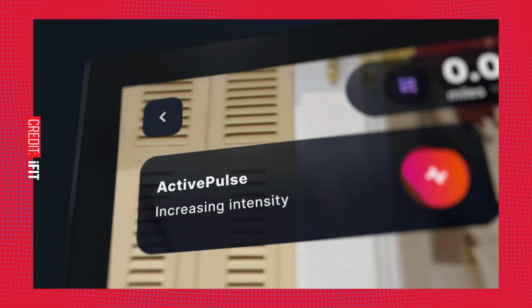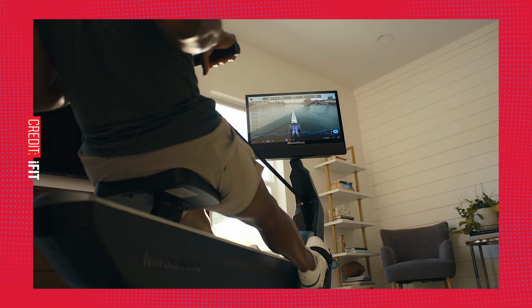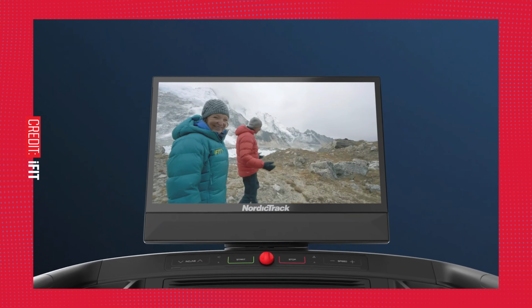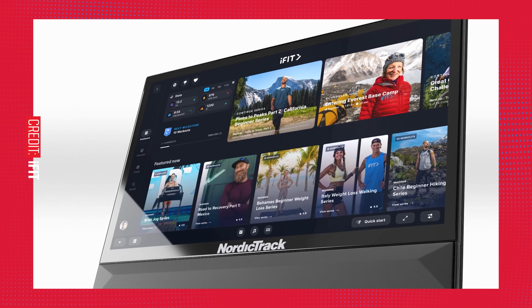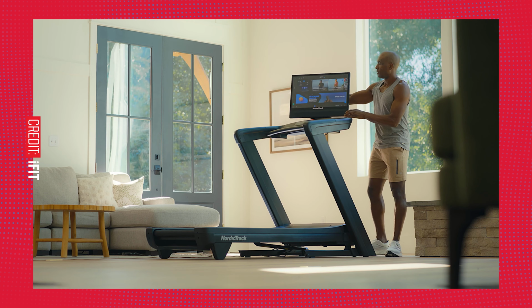Now, unlike Peloton, where it's primarily studio-based classes, where I think iFIT really shines is their outdoor experiences, so you can kind of ride all over the world. All of their programs on the cycling are like guided tours, like guided bike rides through different places like China, Australia, New York City, Chicago. I mean, you name it, iFIT has kind of gone everywhere.